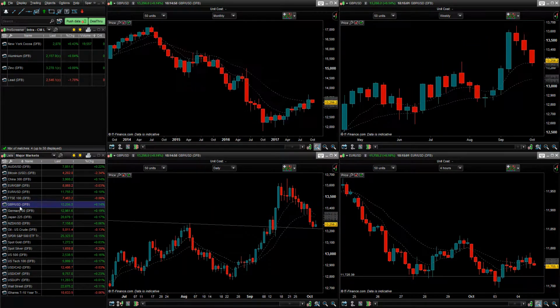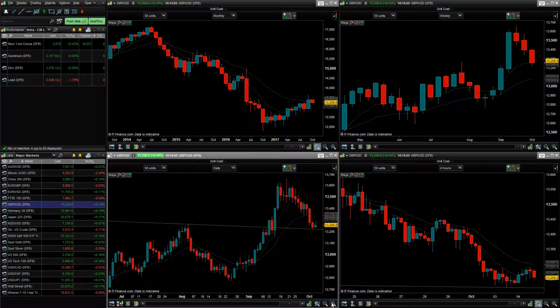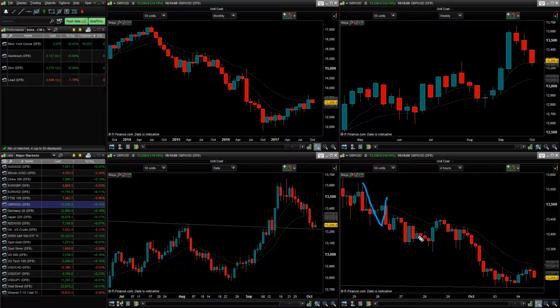Looking at pound against the US dollar, approaching some significant support areas. But you have to say on this intraday chart, if you look at the 4 hour, we've got some nice lower lows and lower highs. So certainly looking for further downside here in the sterling market.